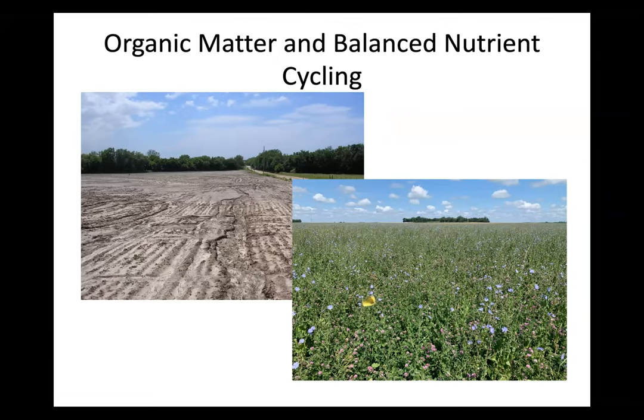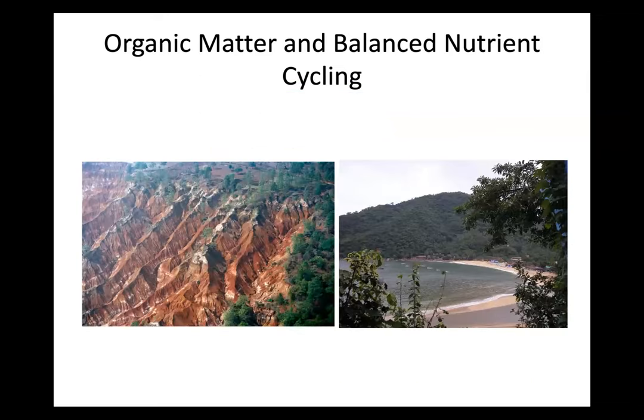As opposed to if you look at the perennial break on the right, you don't see any tillage, you don't see any fallow, and you have all this diversity of plants going on that are living and dying and cycling at different times to create a balance. With my perennial breaks, I don't add any fertilizer. I don't need to because they come into equilibrium and build organic matter and feed themselves.